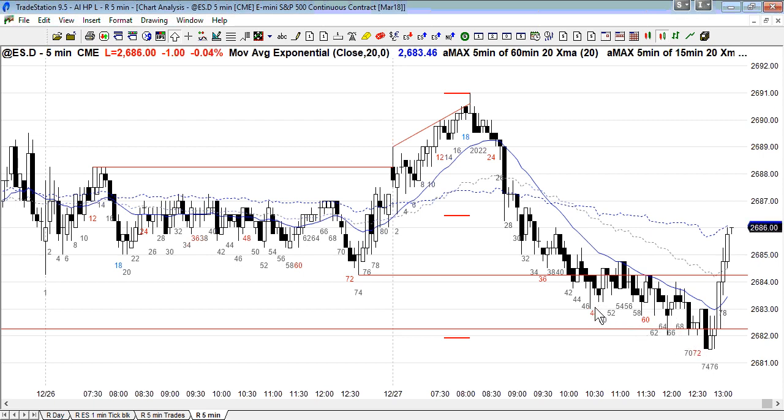And bulls started making money when they bought the 47 low. It rallied 5 ticks, and that was telling us that the bulls will probably start buying every close below 59, below 65, looking for at least a 1-point scalp.